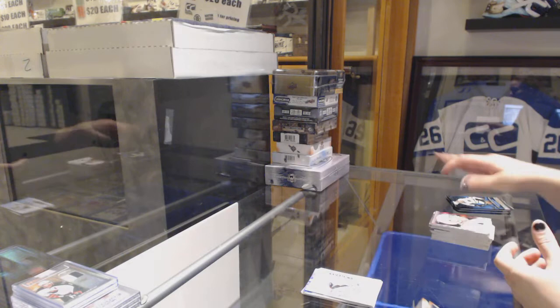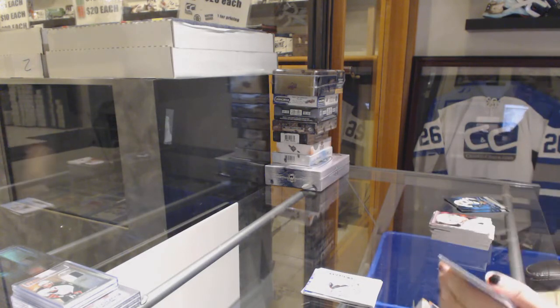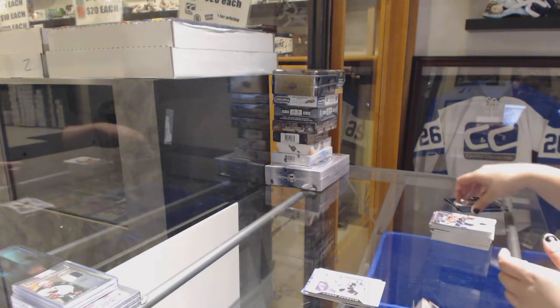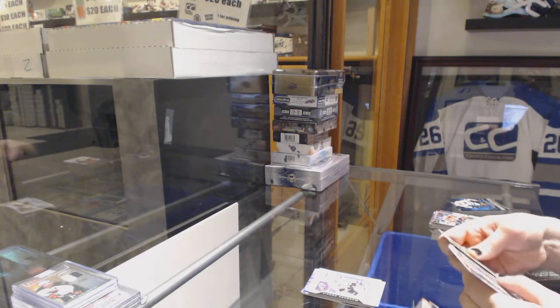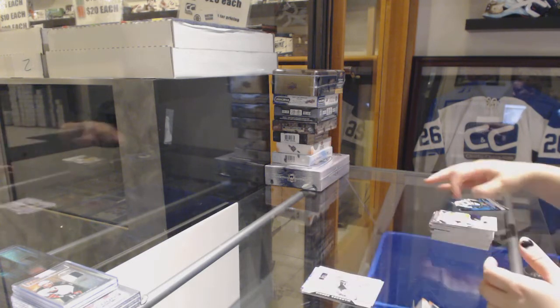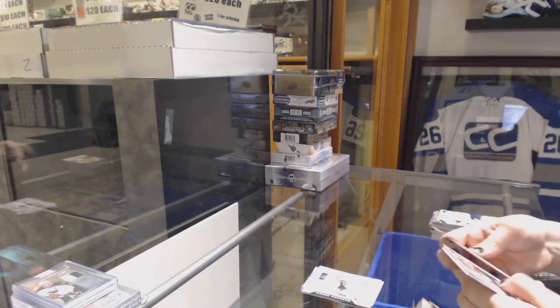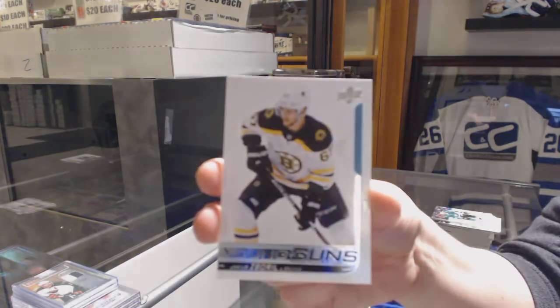Canvas for Vegas, Marc-Andre Fleury. Marquee rookie silver for the Penguins, Juuso Ricola. Marquee rookie for the Flames, Dylan Dubé. And Young Guns for the Boston Bruins, Jakub Zboril.